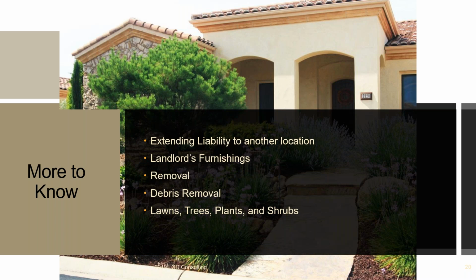Landlord's furnishings, right? So again, maybe that other home that you have that you're renting out, you rent it out furnished. Your homeowner's policy includes landlord's furnishings at another location, usually about $2,500, to cover another location that you own that you rent out furnished. All right, so there are some limitations on that.